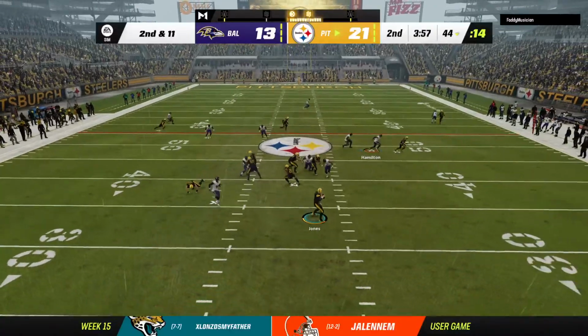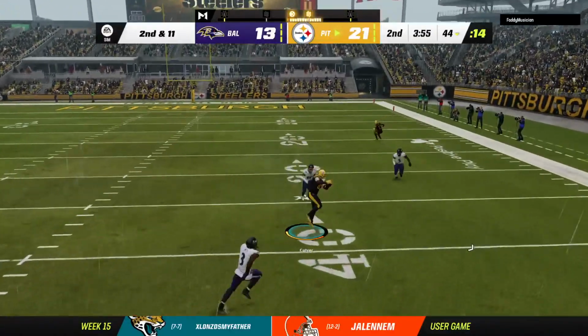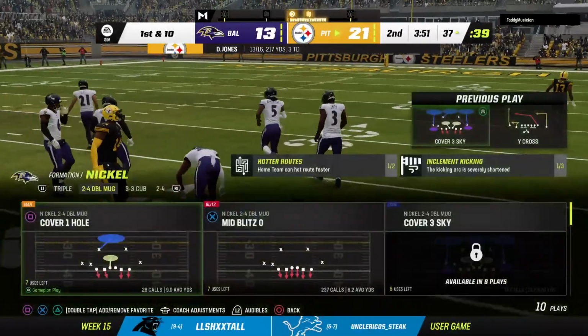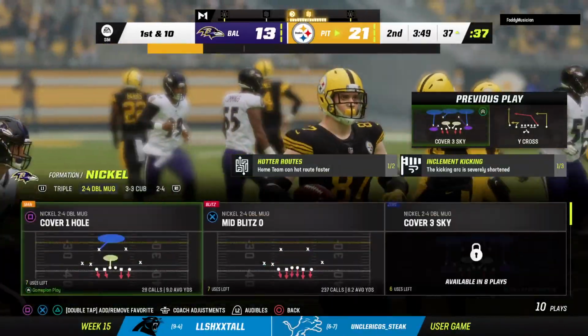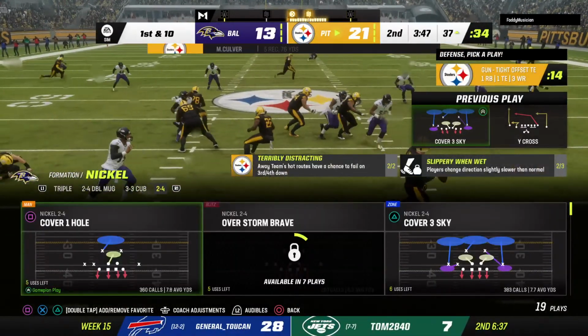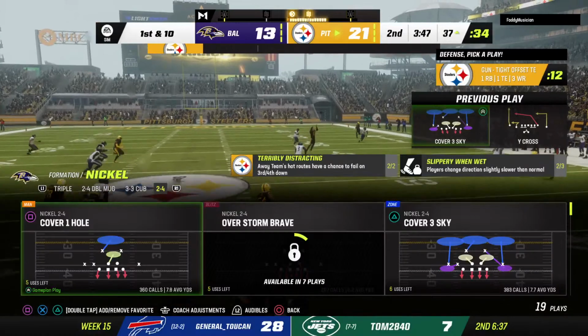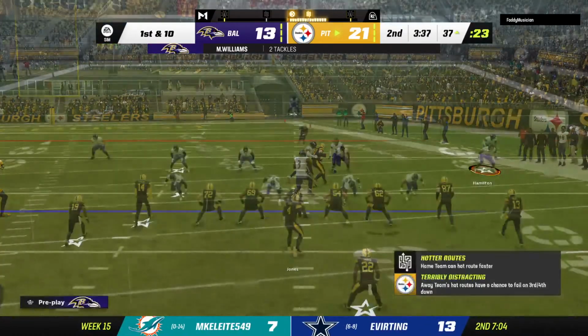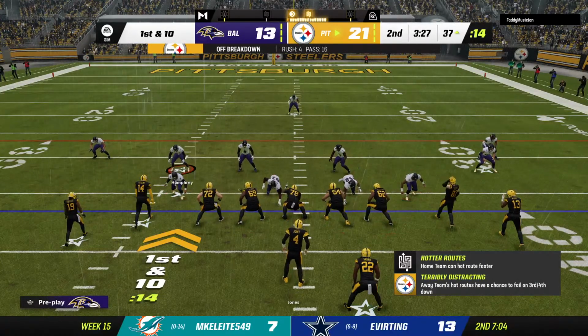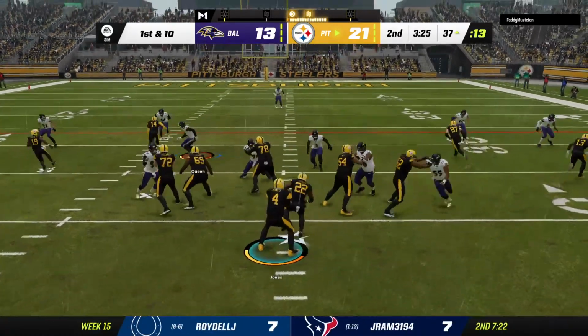Back to throw. Jones. And he's going to hook up with his big tight end, complete. And he's going to be taken down with the 1st down at the Ravens' 37. 19 yards to pick up there. Move the chains. So in Raven territory now. Here's a 1st and 10 at the 37-yard line.